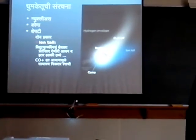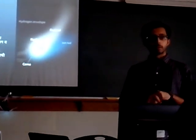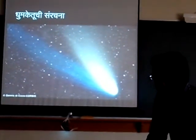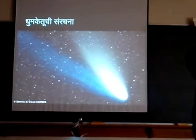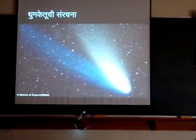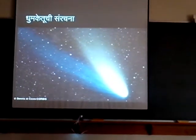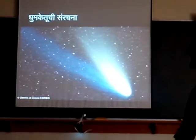And the important observation about this tail is that it always points opposite to the sun. Okay, we'll see. So this is one of the comets, and this white bit is the tail of the comet that is made up of dust, that is the dust tail, and the blue thing is the ion tail. So if you just extrapolate the line, draw a straight line, you will go to the sun. So it shows the direction of the sun. It is always in the opposite direction.